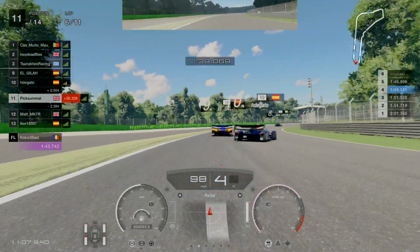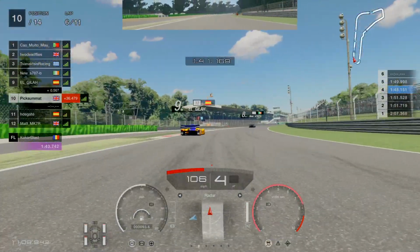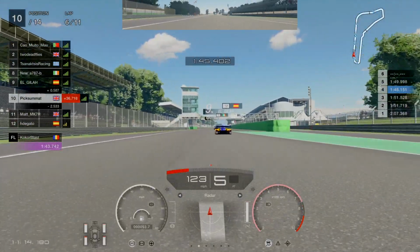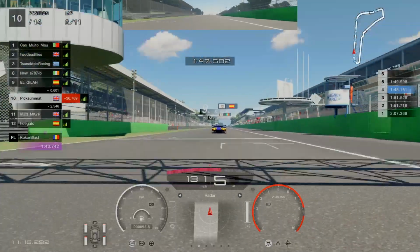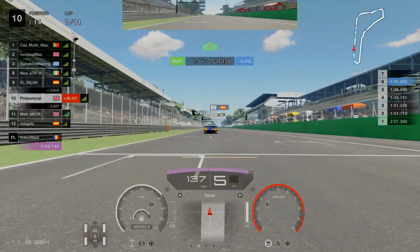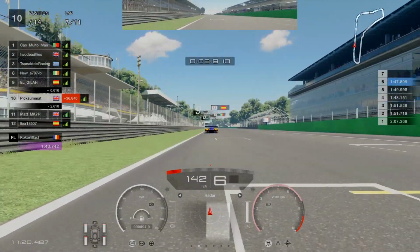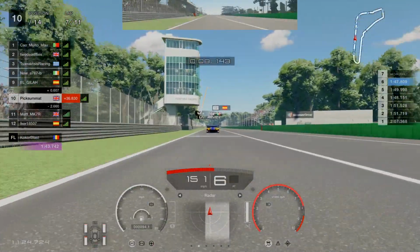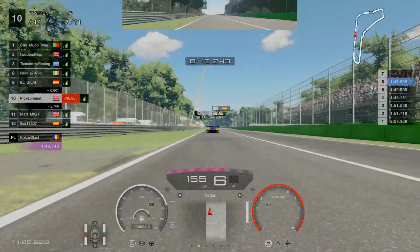As you can see, they're trading paint, and that was tight again. We were very nearly a victim there of that accident. But we've still got four wheels on our wagon. We've made the top 10. We're keeping our head down. Gonna try and make some more places up.